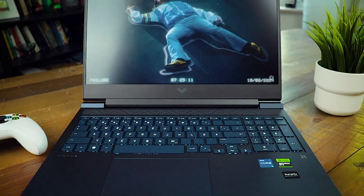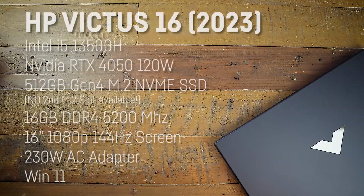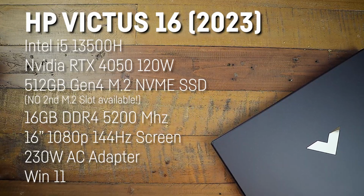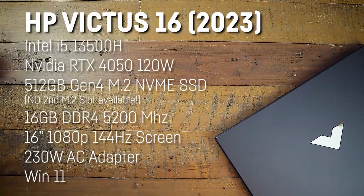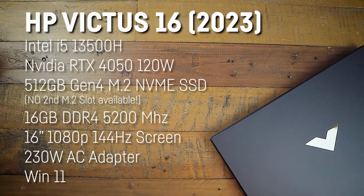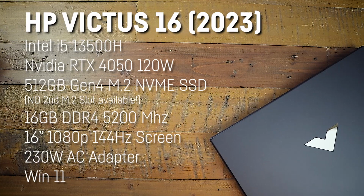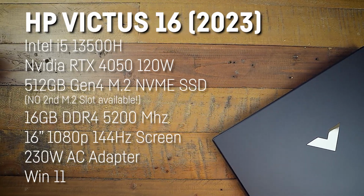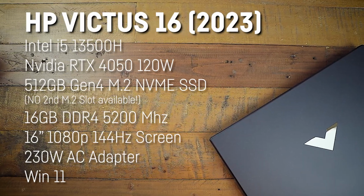The specs of this version include an i5 13500H, the mentioned Nvidia RTX 4050 with up to 120 watt, which it will never fully use by the way, fast 16GB of 5200 MHz DDR5 RAM and a 512GB NVMe Gen 4 M.2 SSD.